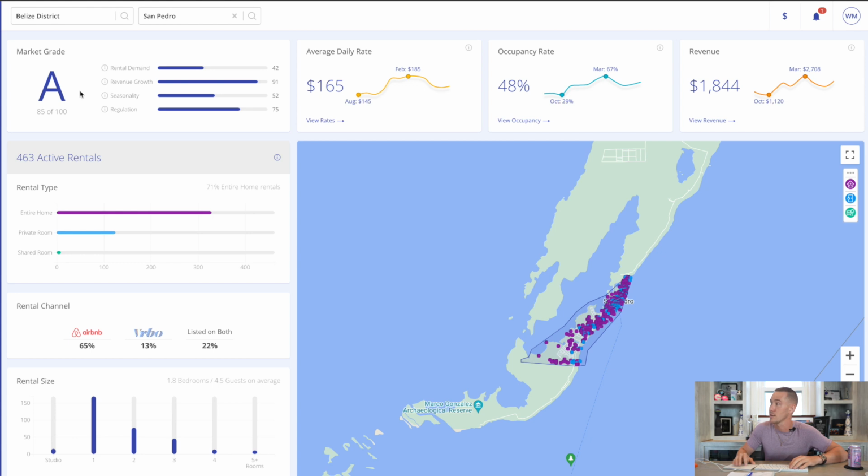So when you get on the main page here, the key data points that we have for you today, first and foremost, you'll see a market grade. So it grades based on rental demand, revenue growth, seasonality, and regulation. All of these are four big factors that you're going to want to look at when you're choosing a market to have a nightly rental in. So you'll see that Ambergris Caye gets an A grading. We're not going to dive too much into all of that because it's going to be a longer video and I want to get you all the up-to-date data.